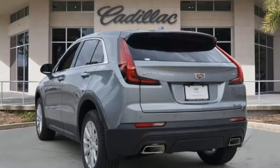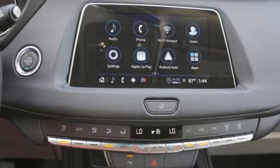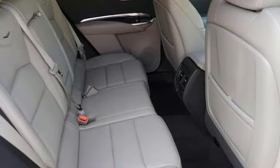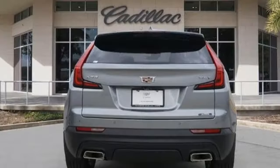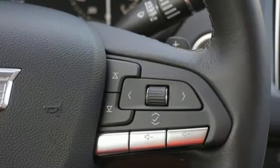Intercooled turbo inline four-cylinder engine, gas pressurized shocks, streaming audio, Wi-Fi hotspot, dual zone climate control, rear parking sensors, external memory control, doors and push-button start proximity key, leather steering wheel, configurable instrument gauges, and automatic transmission.